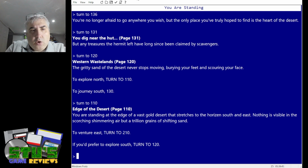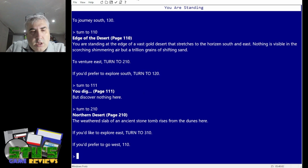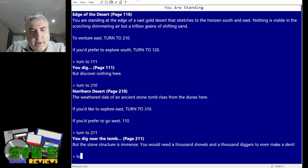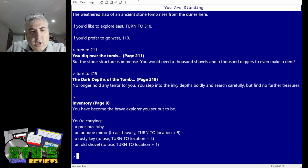So you're no longer afraid to go anywhere you wish, but it said before on the top there, the only place you truly hope to find is the heart of the desert. So where did I not go that I missed? Did I go to the tomb here? I don't remember anymore. The stone structure is immense. The dark next to the tomb no longer holds any terrors for you. You step into the inky depths boldly and search carefully. You find it for their treasures. Alright, so you're carrying a precious ruby, an antique mirror, to act bravely, turn to location +9, a rusty key, to use, turn to location +4, an old shovel, to use, turn to location +1.